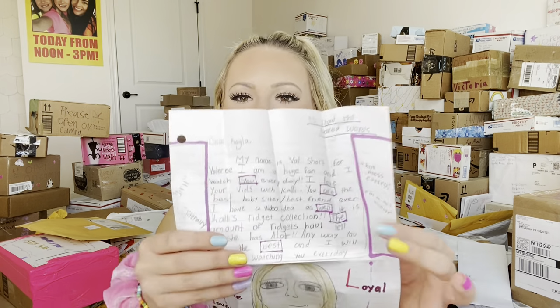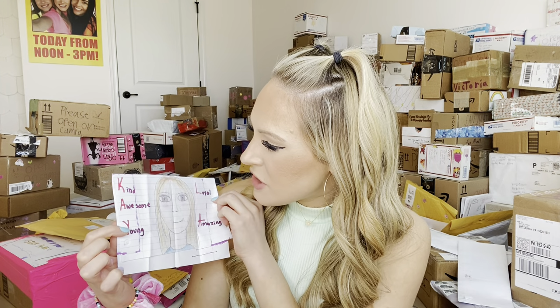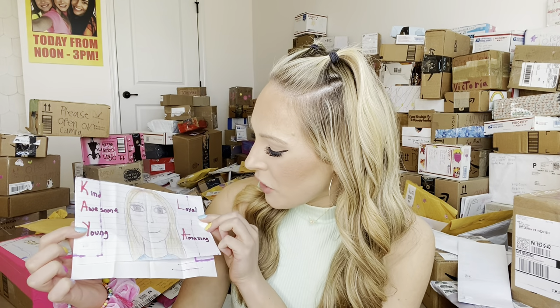Oh, and then she also made these little boxes on the side with words that I use a lot. So it says, "Girl," literally, "Honestly," "Hot Mess Express," and "In a Hot Minute." So accurate. And then look at this beautiful drawing she made of me. So she wrote my name and she put K for kind, A for awesome, Y for young, L for loyal, and A for amazing. You guys already know I'm going to be hanging this up on my fan art wall. Thank you so much, Valerie, for sending this.